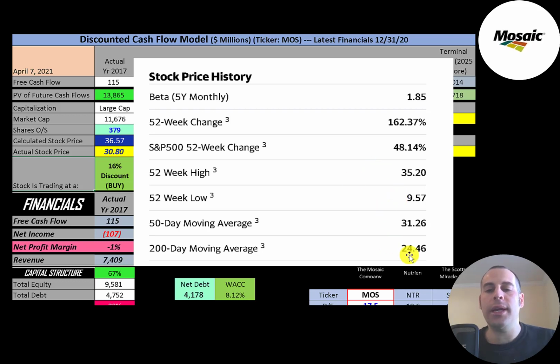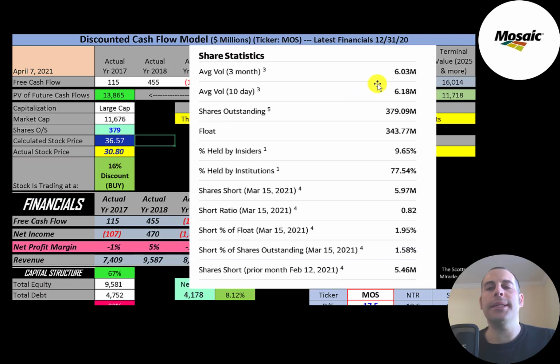The stock is trading above its 200-day, but below its 50-day moving average. About 6 million shares are traded each day on this stock. Of the 379 million shares outstanding, 344 million are on float. 78% are held by institutions. 2% of the shares on float are shorted.